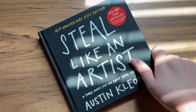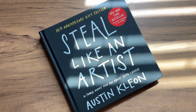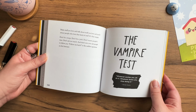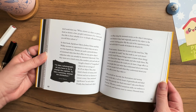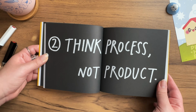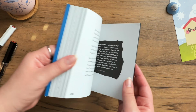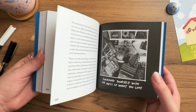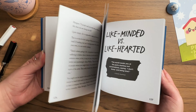The next 3 books are part of a series. They are Steal Like an Artist, Show Your Work, and Keep Going. These books cover some really important topics such as finding inspiration in unexpected places, overcoming creative blocks, maintaining a creative practice over the long term, the importance of sharing your process, connecting with an audience, and so much more.